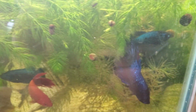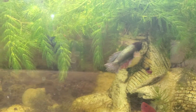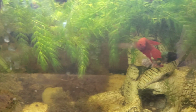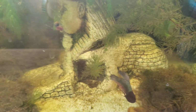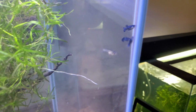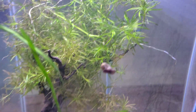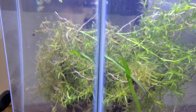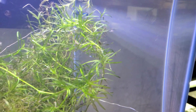This is one of the cooler tanks I've seen in a while, man. This is awesome. It's a little neglected, but they don't mind it. They don't look beat up or anything. Pretty cool. And here we are. The pandas are in their new home. All the boys are hanging out. The girls are hanging out with each other, and the boys are hanging out with each other.